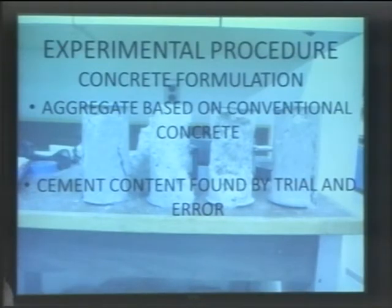Here's an example of it. It's just a ball. I formed it by hand into a ball and set it down so you can see that it holds its shape. That's what I mean by low slump concrete. You can slap the side of a form, compact it there, and let it cure. Let me pass this around so you can see.